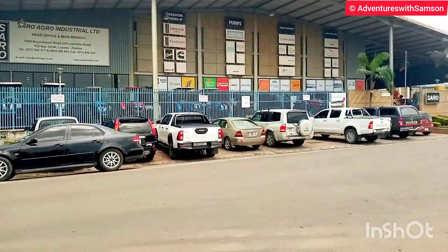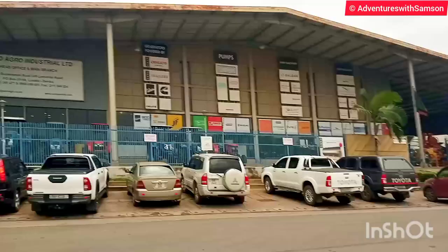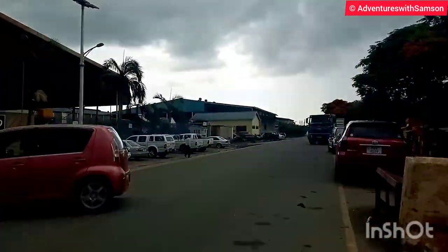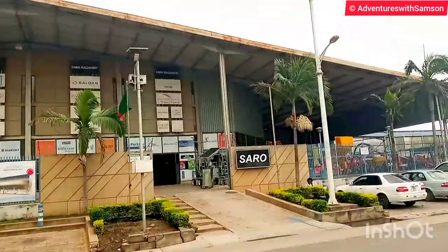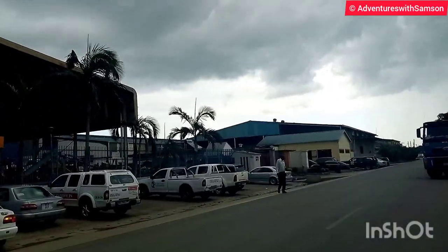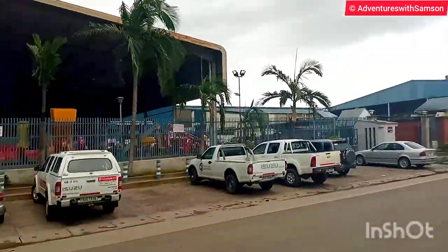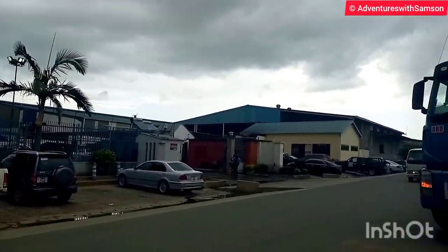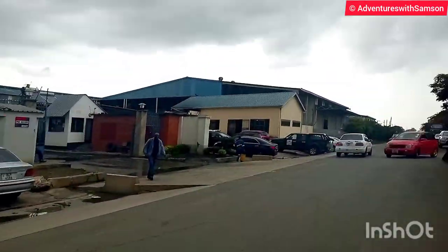So this is Saro Agro now, the main farm equipment maker. It's very big. All the equipment that you want, especially for your farms, you can actually get from this place. It's called Saro Agro. If you were to look at one to three big companies that are helping Zambian farmers in terms of equipment, Saro Agro should be one of those top three. Very big, nice company making quality equipment.